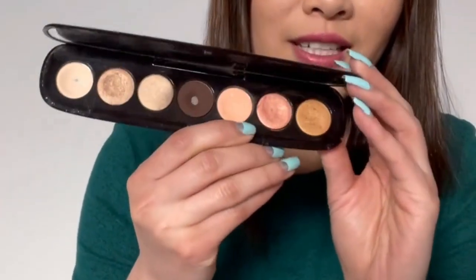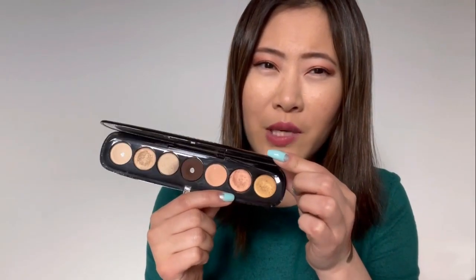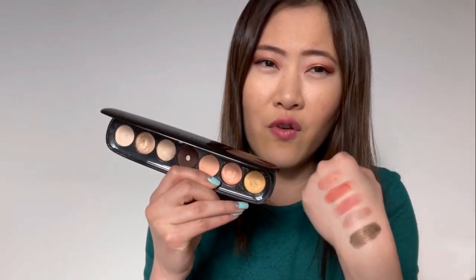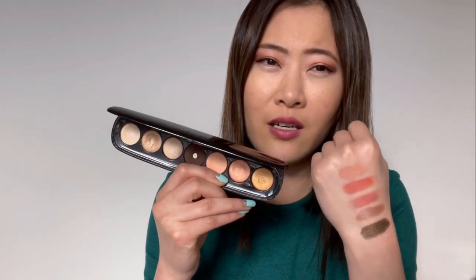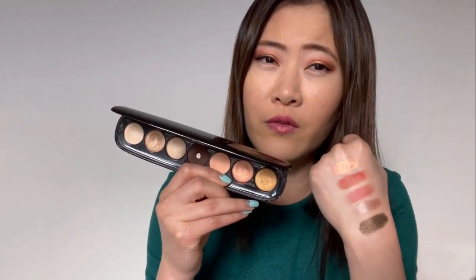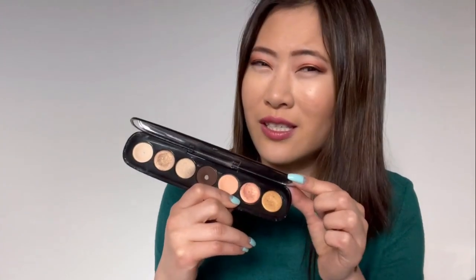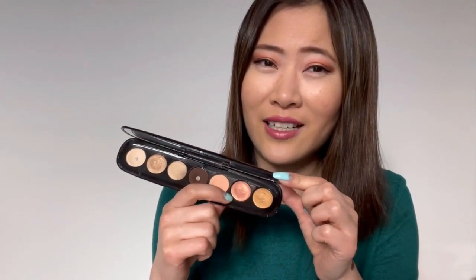The very first one here is from Marc Jacobs. This is the Dreamer palette, and the shade is actually this one. Ooh. In the palette, it looks a little bit more like a corally pink, but swatched out, I think the color showed a little more, and it has a very strong kind of gold shimmer in there. So it could be a pretty all over the lid color, so I'm not going to complain about that. I wish it's a little bit lighter, but we can make it work. So that's that color right there.